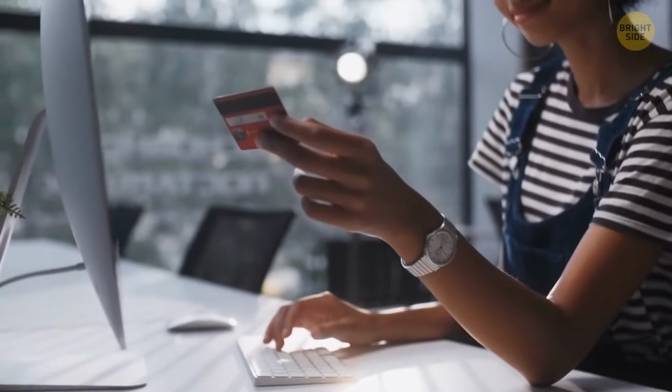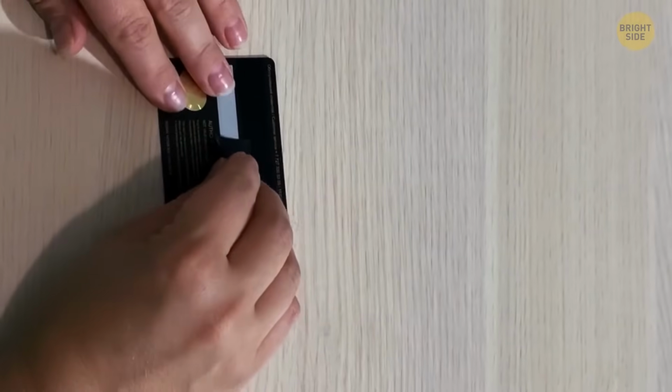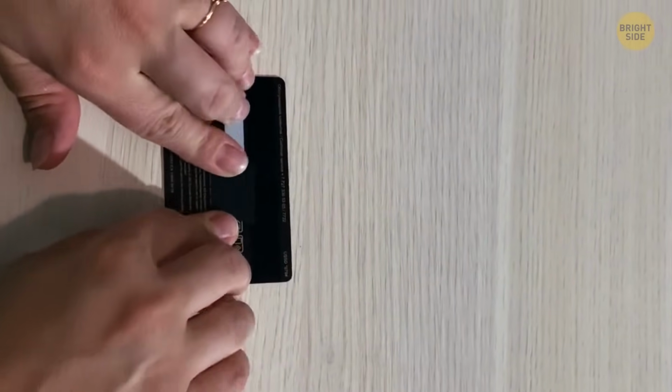Here's how you can protect your bank card from potential fraudsters. Use a marker and cover the last 4 digits. You can also use a sticker that's easy to remove and place it over the security code.